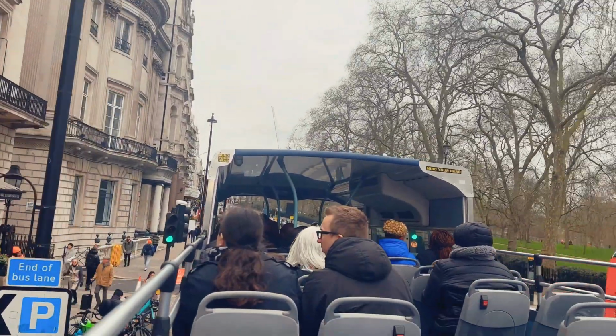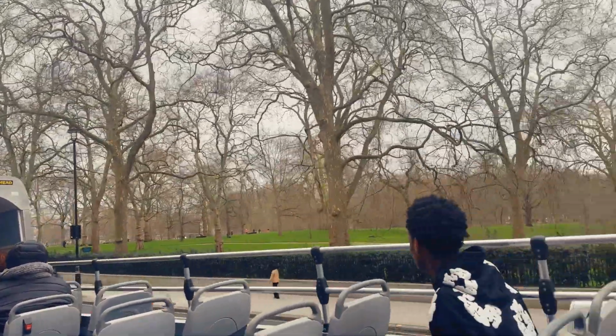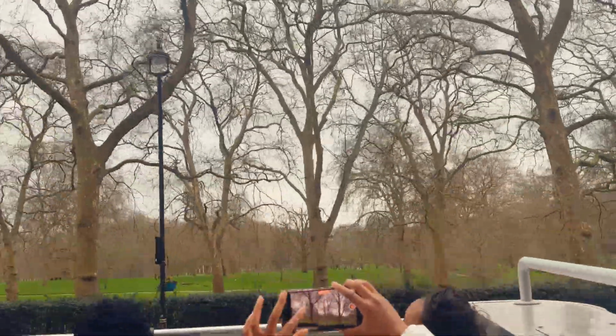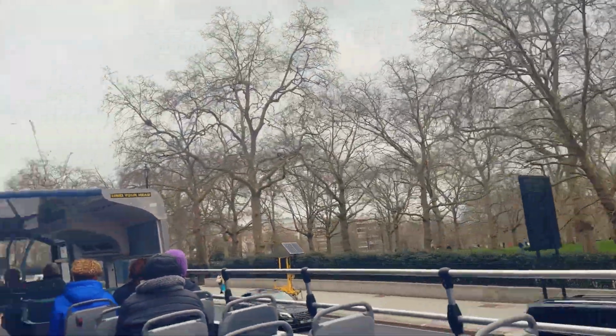Over on your right hand side we have Green Park. This is the smallest of the royal parks in central London, but just as pretty. It's called Green Park because it is simply green. You might be thinking, aren't they all green? Well yes, but the others have flower beds. Green Park is a very uniform green look.